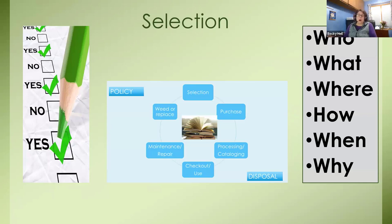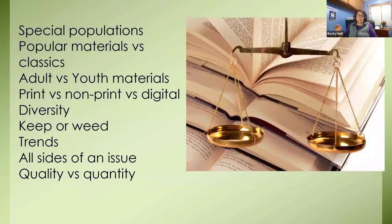And finally, why? This goes back to your philosophy. Why is it important to add this item to your collection? Because of that issue of budget, we can't afford to buy everything, all libraries face complex challenges in their choices. Listed here are just a few of the issues in collection development that you need to keep in mind. These ideas are going to play into the decisions as we start talking about selection.